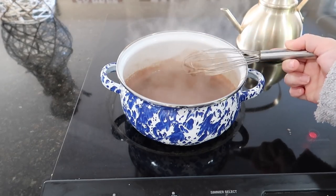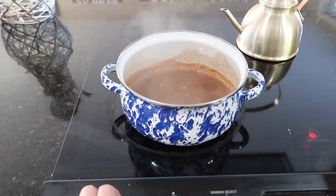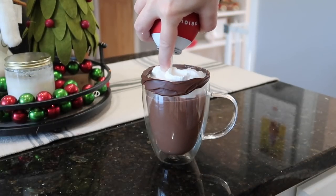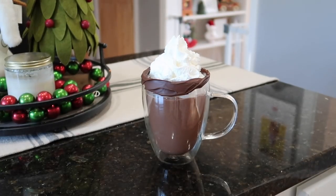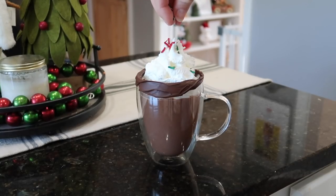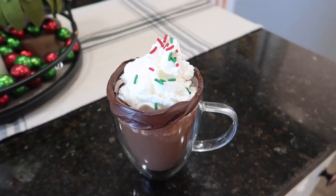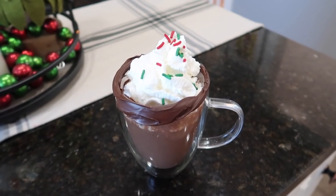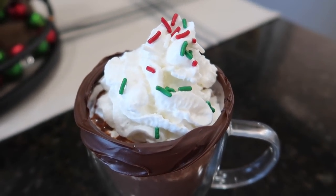You also need some vanilla extract. I believe that is it. You want to add in, of course, your chocolate chips. That's what I forgot. And then you just want to mix it all together until it is nice and smooth. Pour it into your glass that has the hardened chocolate rim, and then top with some whipped cream. And you can add a little bit of festive sprinkles to make it more holiday-esque, or just to make it a little bit more fun.